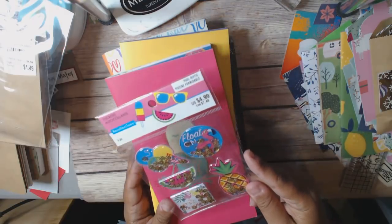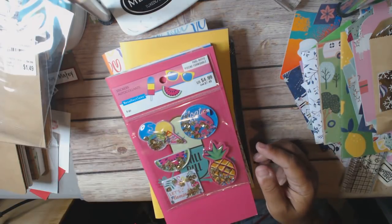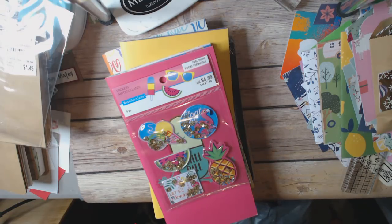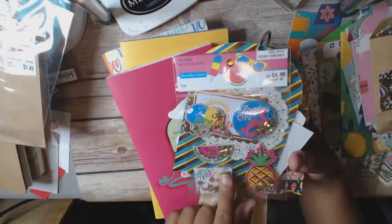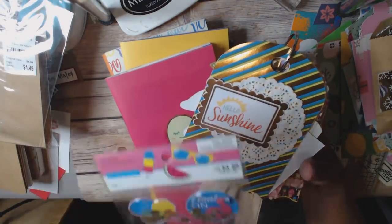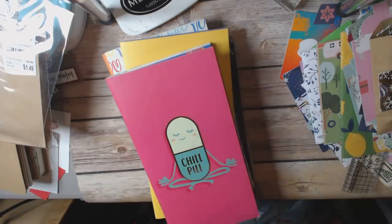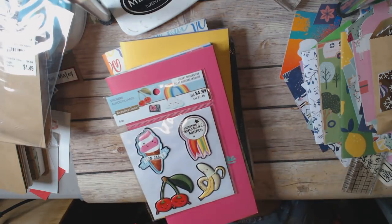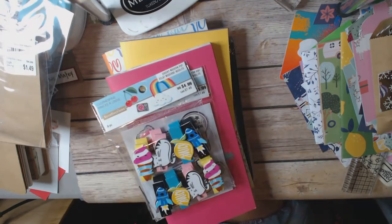And then I got these, and I thought they would be really cute. I thought I would put them in my tag album that I shared, because I think that goes really well with that. Or I might make cards with it. I haven't completely decided. And then I did get this, just cute. I got the clips.